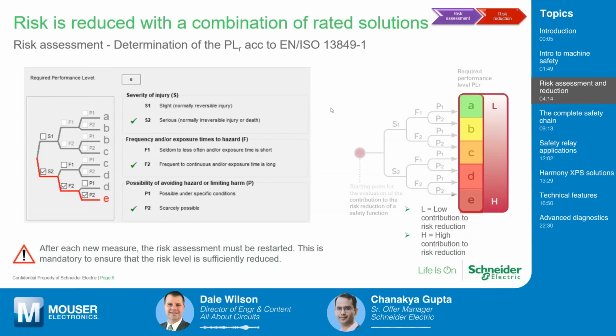There's the triangled exclamation at the bottom that mentions that after each new measure, the risk assessment must be restarted. And I assume that's any change to the process or the equipment, or any new safety measure that you implement. Is that what that's referring to? That's a great question, Dale.